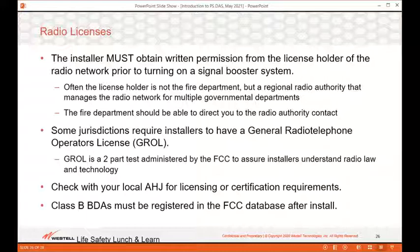Finally, if the BDA is a Class B type or a broadband amplifier, it must be registered in the FCC database. This is a very simple 5-minute task, but it allows the FCC to determine the point of contact if the BDA is found to be causing interference. And most importantly, so they know who to call to shut the BDA down so that it's no longer causing issues.